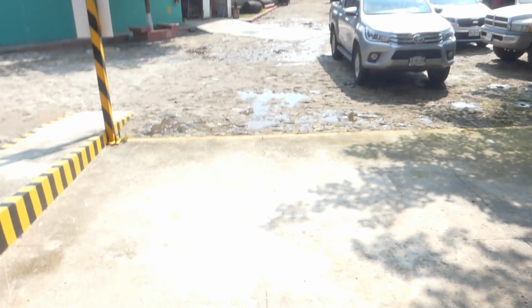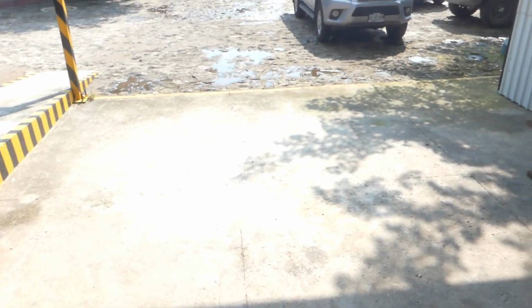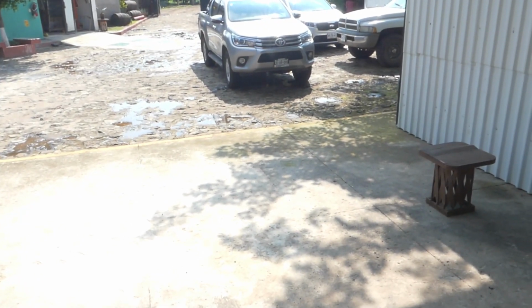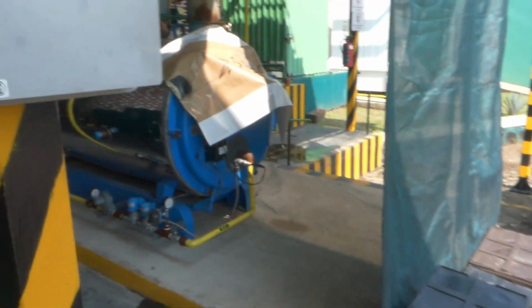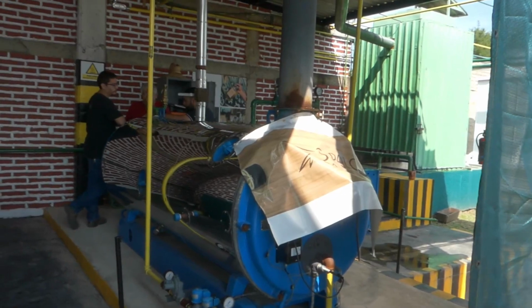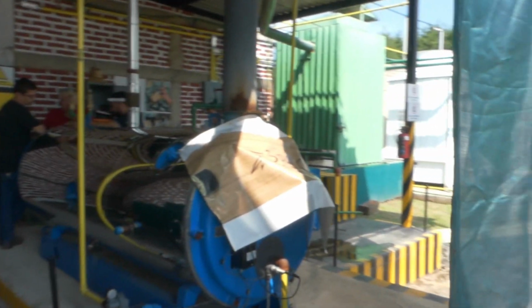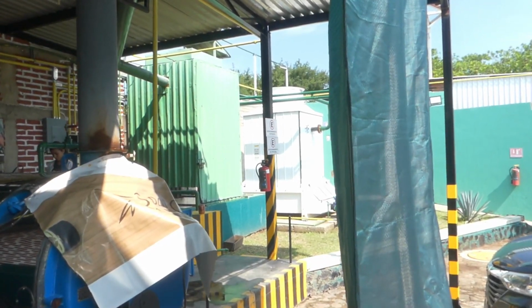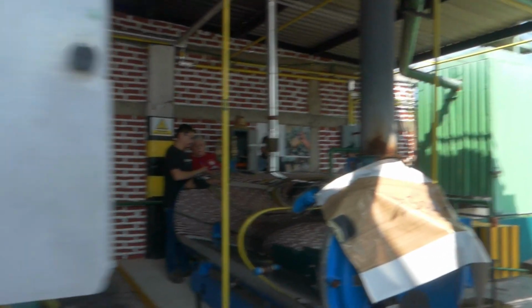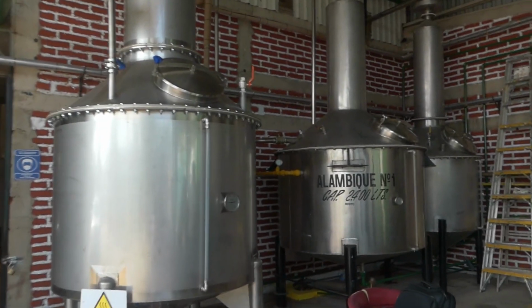Alright, as you come up the driveway, the first area you come to is the area where they actually process the agave. So they'll dump the agave here and split them and take out the bitter core in the top of the agave and get them prepped for cooking. In the same area, they have the boilers for creating the steam that's used for the autoclaves. They have a chiller in the corner over there. And at this end is their stainless steel stills.